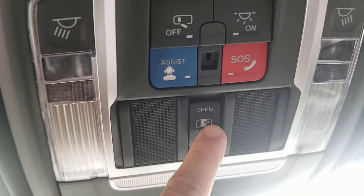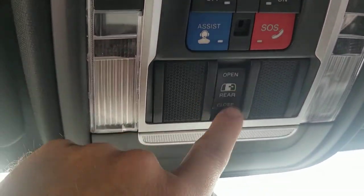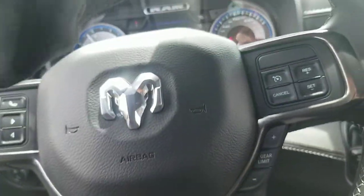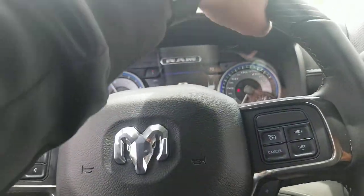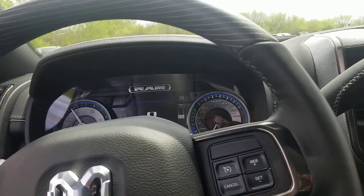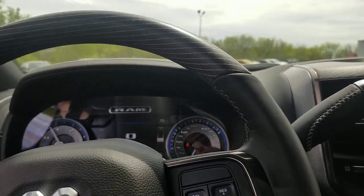You have the power sliding rear window. You got that control right up here, so you can do that right from there. You can drop your tailgate from up here. Really cool stuff. Back to the steering wheel, you can see that same design all the way through. You can really feel and see the quality all the way through this thing. It's amazing what you can do with these vehicles.